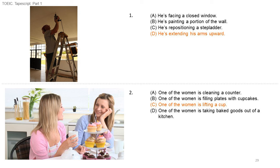Number 2. A. One of the women is cleaning a counter. B. One of the women is filling plates with cupcakes. C. One of the women is lifting a cup. D. One of the women is taking baked goods out of a kitchen.